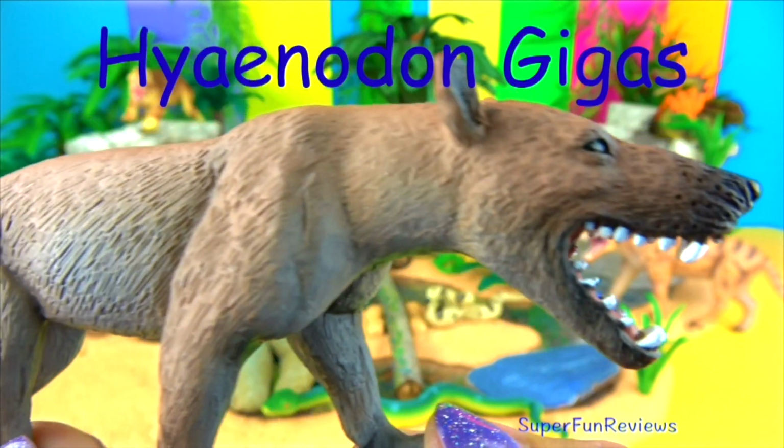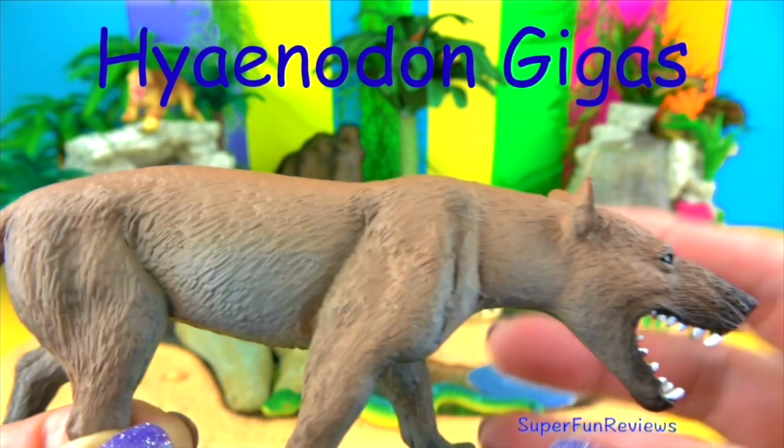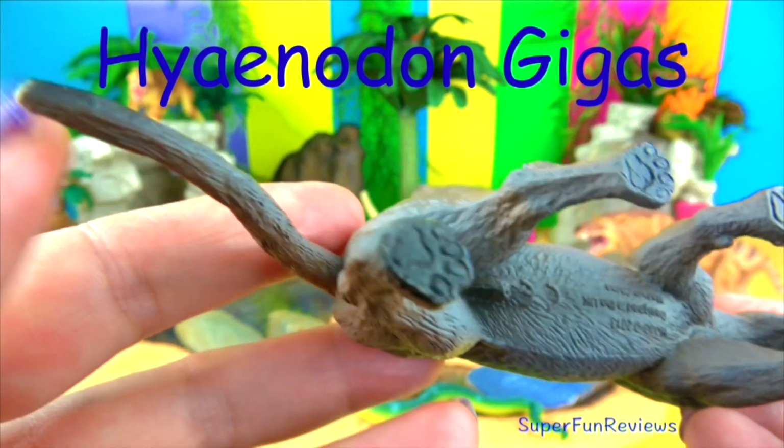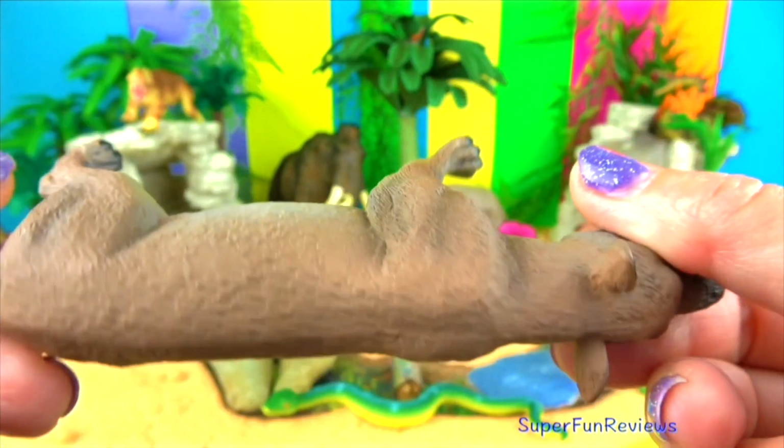Hyaenodon gigas was the dominant predator of its day. As big as a small rhino, it was the largest of its kind. It also was a predator of the sabre-toothed cats.